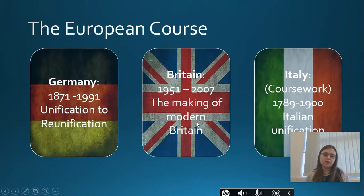So what do we actually study then? Well, both the American and the European course have the same British module. So it's a 20th century course. We do a depth study on Britain in the 20th century. We look at the second half of the 20th century, and we actually start in 1945 to give you some context.